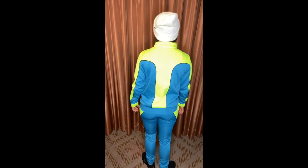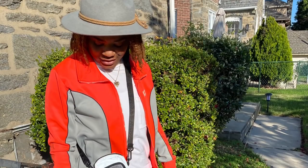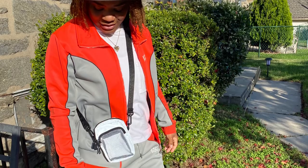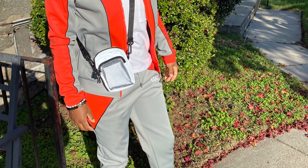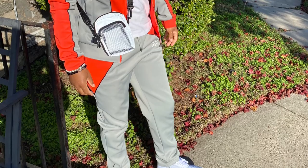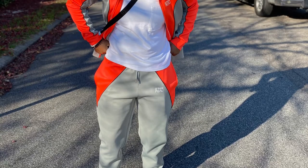Giving you a 360 view. How do I look? This is the same tracksuit, but in a different color to give you options. This size right here, this one is a large.